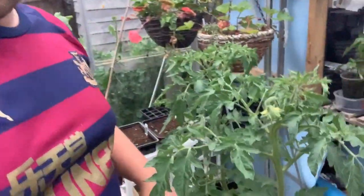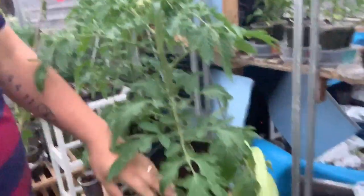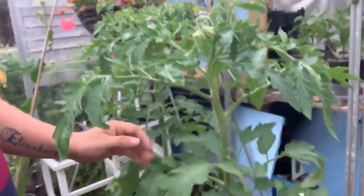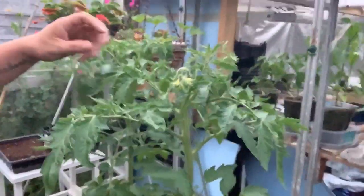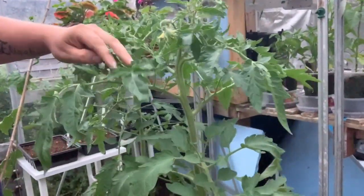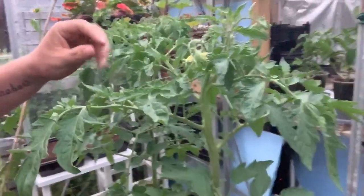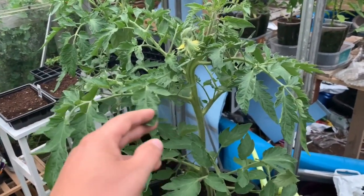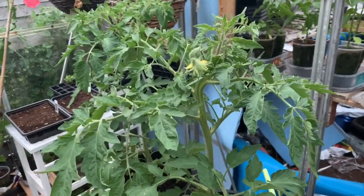Now, these are the Megazac tomatoes. I've just got them in these buckets at the minute, but they need to go into bigger pots, which will not stop them. They'll be fine. Now, on the first truss, from what I understand when I've spoken to a few people, let's spin you around, you're always going to get the big fused flowers on the first or second truss.